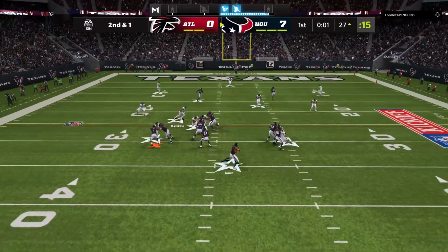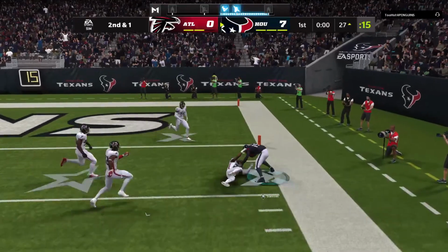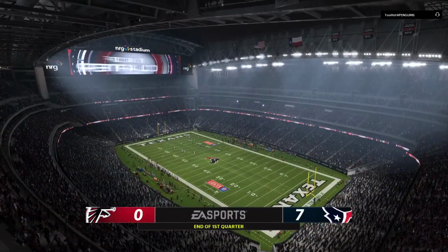From the 27, Jones. This will be caught at Samuel. And a big gain that time. He's out of bounds on what will be the final play of this first quarter.